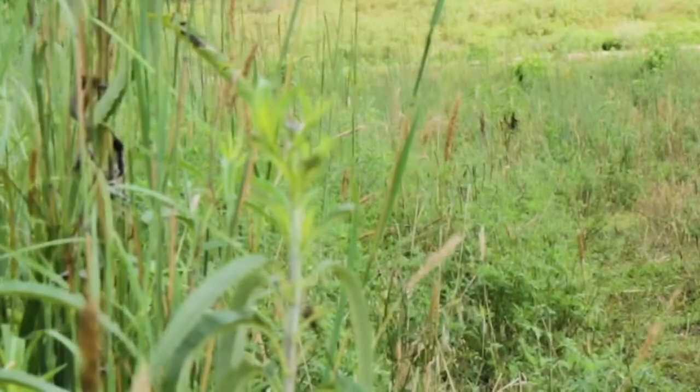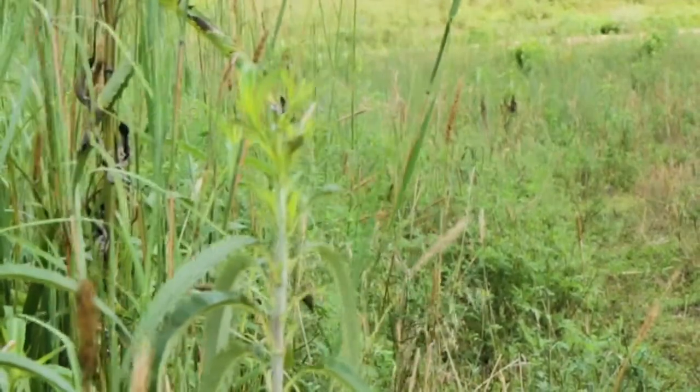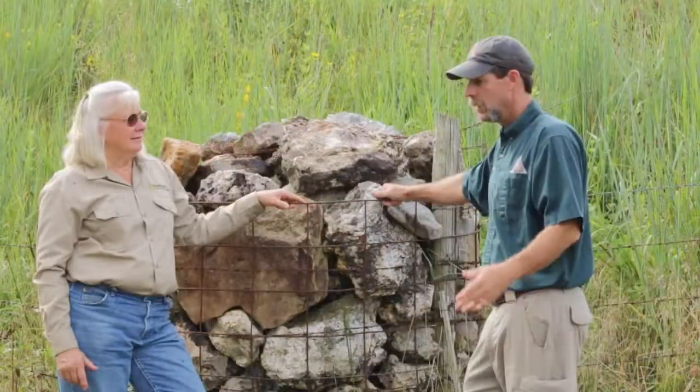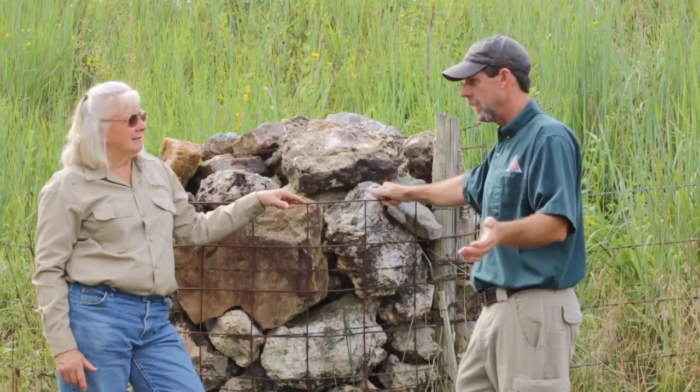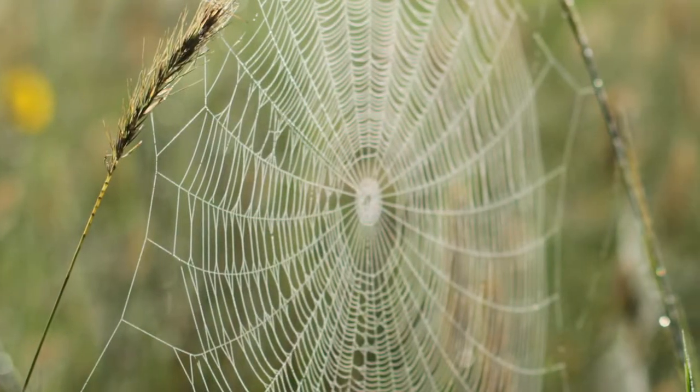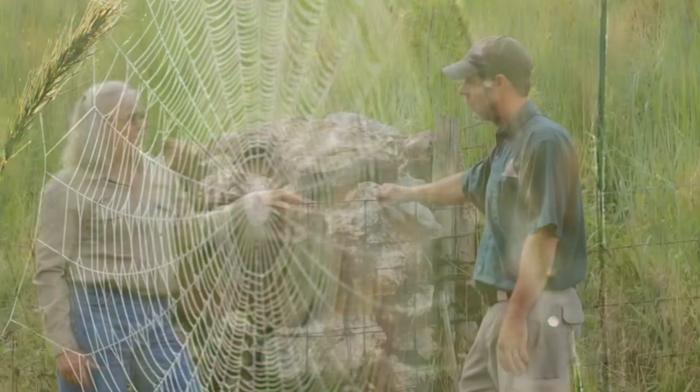And so as soon as they can start eating those highly nutritious invertebrates and insects, that really helps get them prepared for nesting. As we transition into summer and as nests are hatching, those broods are almost solely living off of insects and invertebrates.